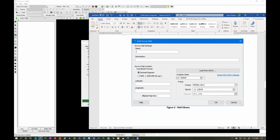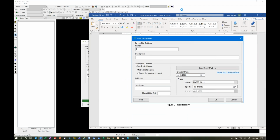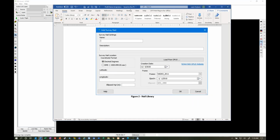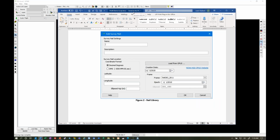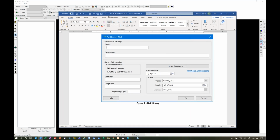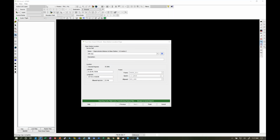And then I was talking about the nail library. What this does is it lets you keep a library of where you have placed base stations. And that's a very handy thing when you want to revisit a site. And we've built in interfaces for things such as loading directly from a National Geodetic Survey OPUS file and just adding that to the library. So this makes it very easy to maintain base station locations as you move from project to project.